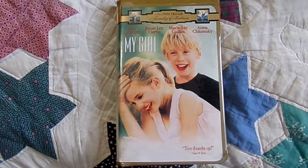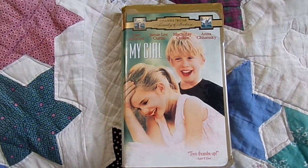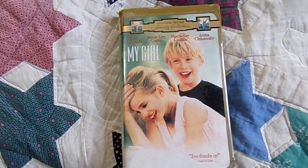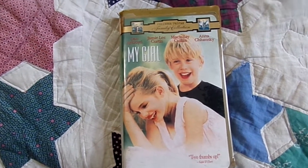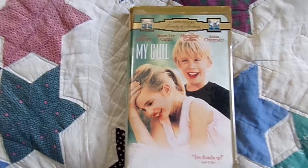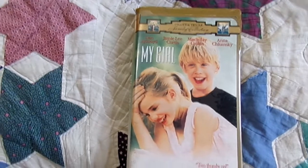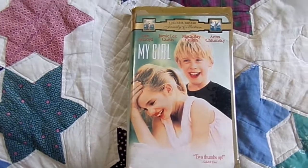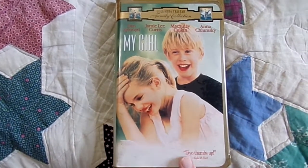And I believe I saw this, I want to say maybe within a year after I saw Home Alone, and Home Alone was probably my favorite movie growing up, and it's still one of my top favorite films of all time. I wanted to see other movies with Macaulay Culkin in it, and this was the second film that I saw him in.